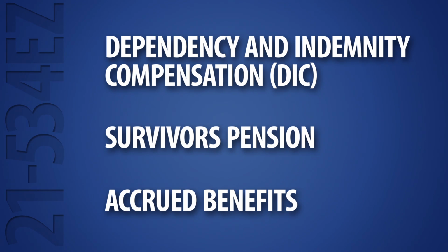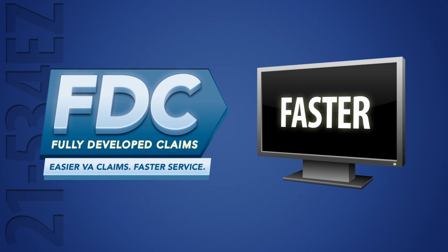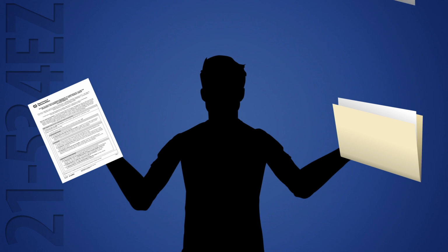Through VA's Dependency and Indemnity Compensation (DIC), Survivor's Pension, and Accrued Benefits, VA provides support to eligible survivors of military service members and veterans. VA now offers a way for survivors to obtain these benefits faster through the Fully Developed Claims or FDC program. This program uses new and simplified application forms that tell survivors exactly what records and documentation are required to support their claim.